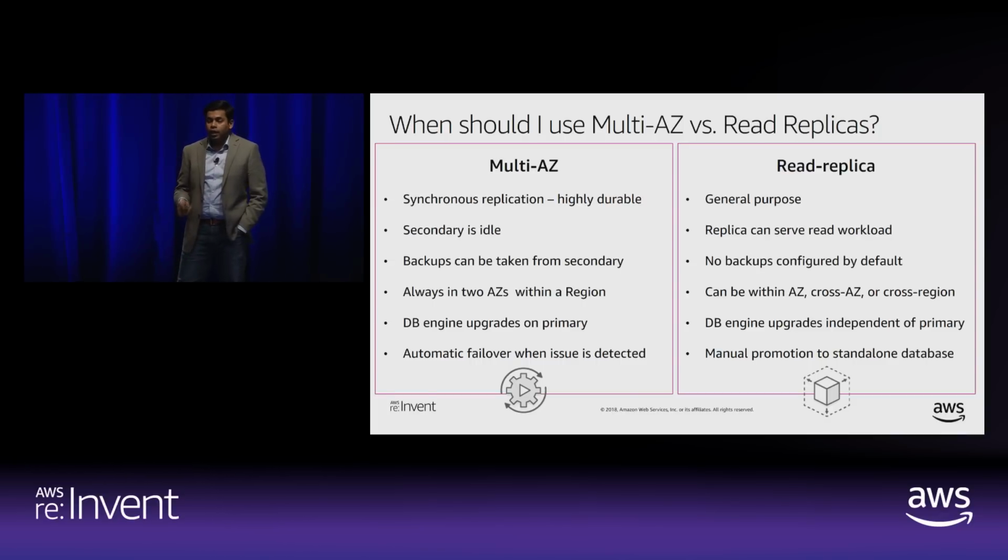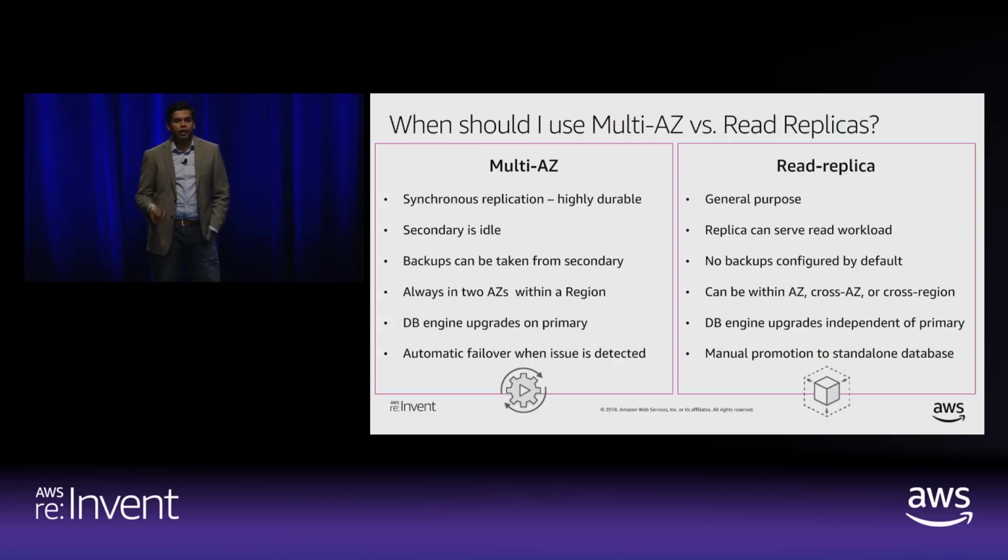With multi-AZ, the failover is automatic, as I was mentioning. Right? We detect and we fail over, we manage it for you. Read replicas, it's manual, so you have to make the choice. If you do want to fail over, you can go in and do a manual promotion, especially if you're doing it for disaster recovery. It might make sense for you to do that anyway.